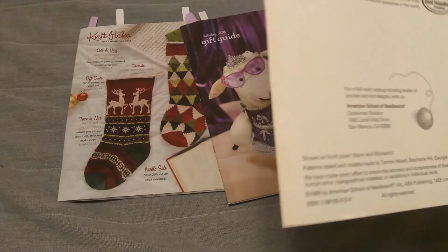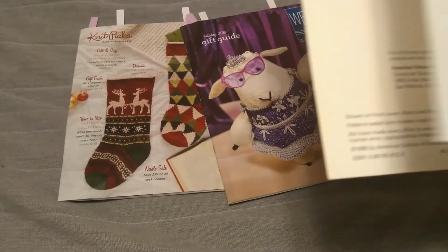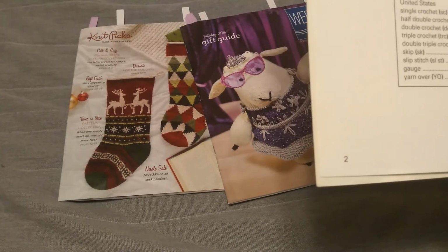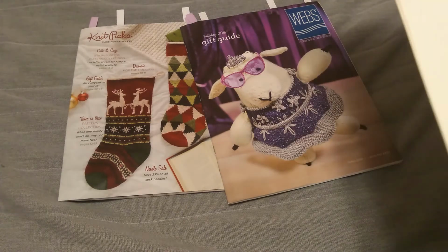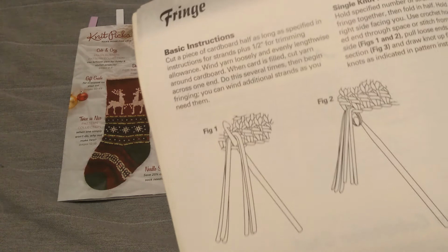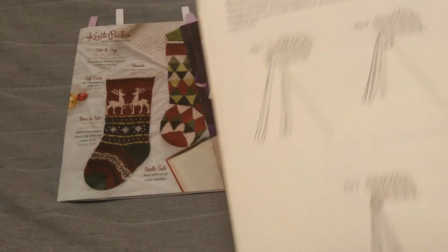My goodness. Okay. Unfortunately, none of these are going to be, well, are they in color? No, they're not in color. Just look at that font. What is that? That is the Microsoft Office if ever there was one.